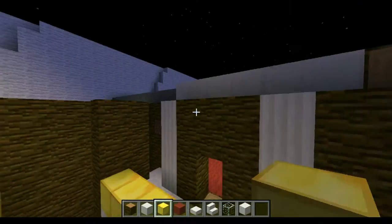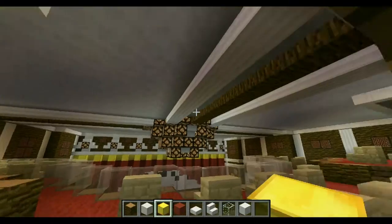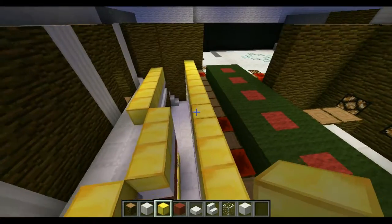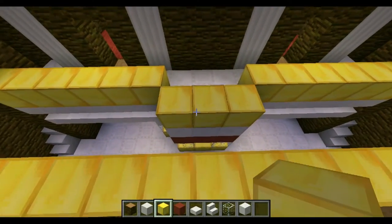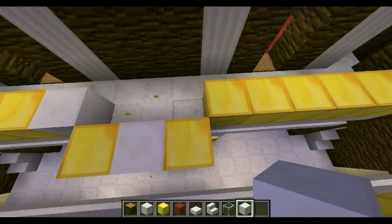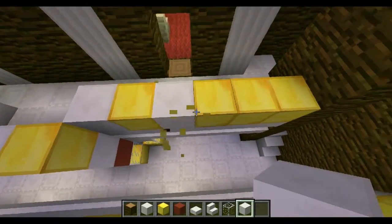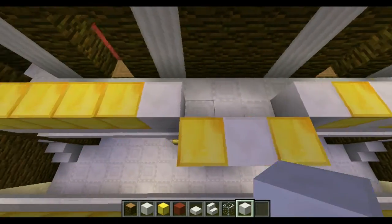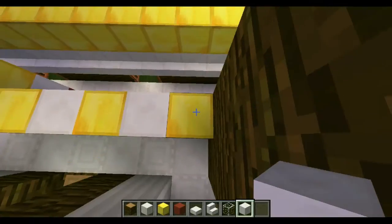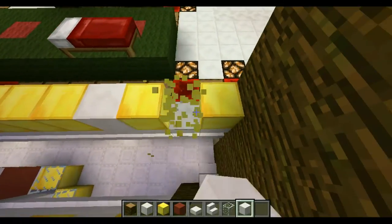I just want it to be really gaudy. Then again, a little goes a long way, so maybe I don't need this much gold at all. Maybe I just need less gold, because less is more, if you know what I mean. Let's see, and then I want them equal on the other side, so.